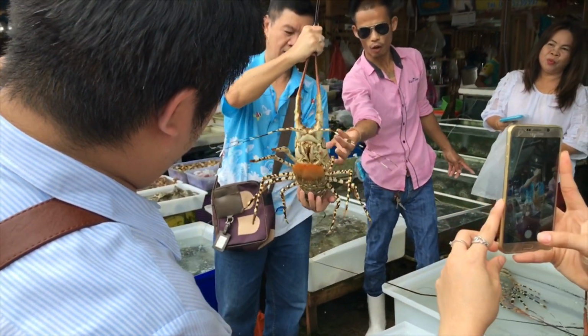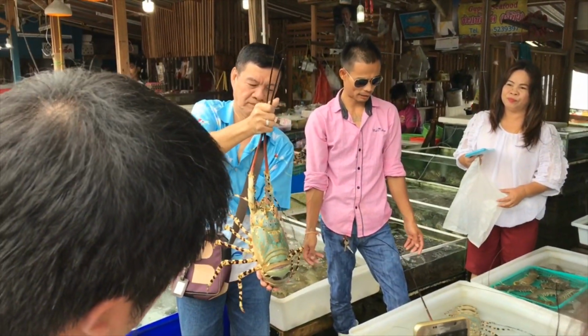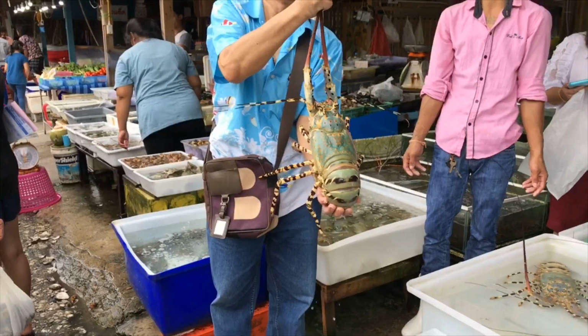Man, this guy's huge. He must weigh so much. You actually feel kind of bad. You almost want to just buy him and let him go. He's just too big, and he looks incredibly beautiful. So guys, you kind of feel bad that people are actually going to eat him.